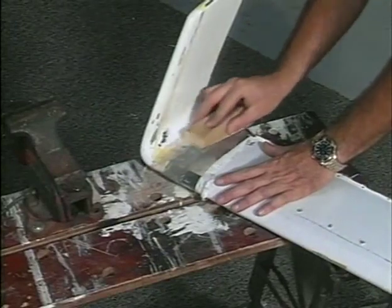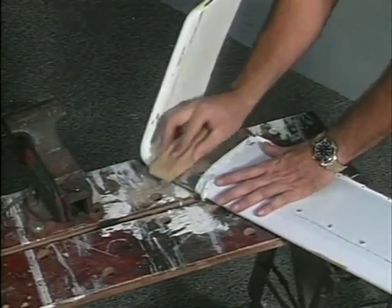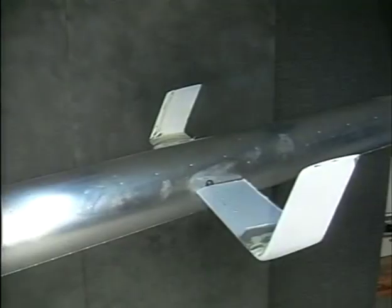When dry, sand the fiberglass area. Fill any low spots with Bondo and sand smooth. Mount the assembly on the tail boom. This is the overall view of the completed horizontal trim fin with winglets installed.